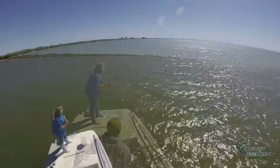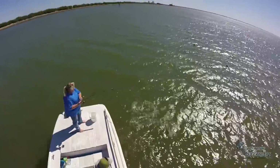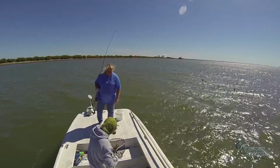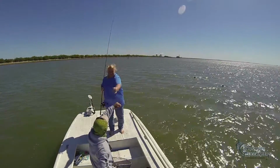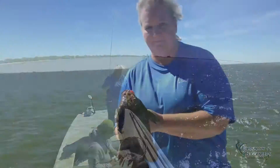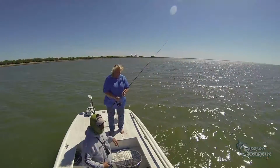I got him now. Look, Mike, I got him now. Right in the net. This fish was undersized, but it was good practice for Teresa for her next chance to get one. I've caught him before. See that mark right there? I've caught this one before. That's why it was a little bit harder to catch.